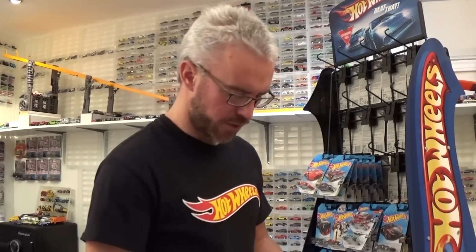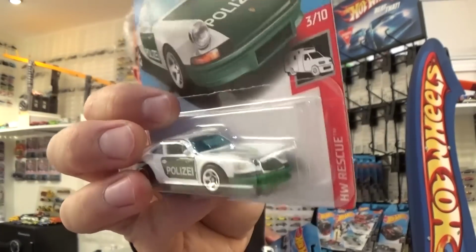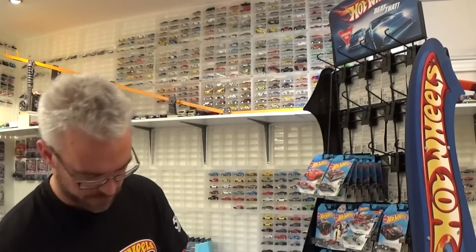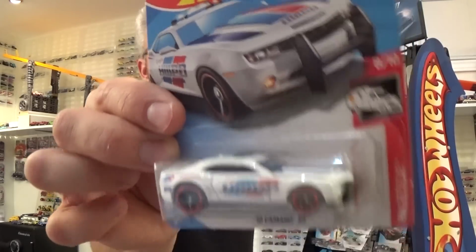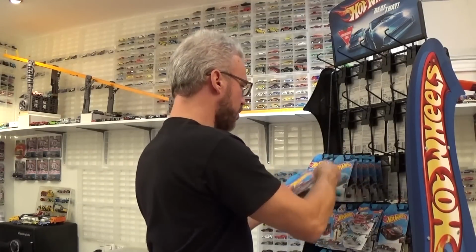Pretty sure that one came out in red as well. 71 Porsche 911. Really nice new casting. Super excited about that one. Not so excited about the green base. And 2010 Camaro. Okay, so that's that. Next one, let's go into Speed Blur.